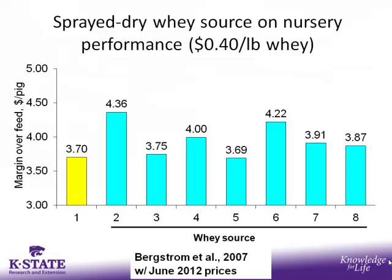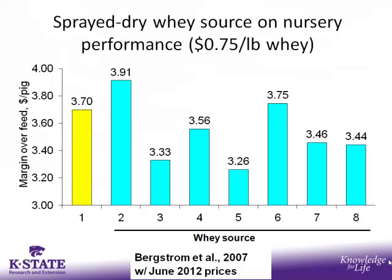They're all really highly economical. Let's go to today at 75 cents, which is the price this week. In this case, a couple of those where we had really good performance, it's still economical. In the cases where we had these 5 that were lower performing, they still performed better than the control. Remember, they all did better, just at different levels.